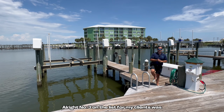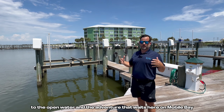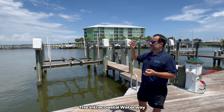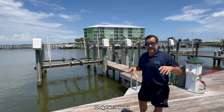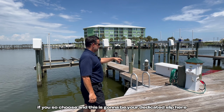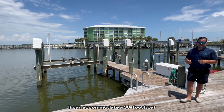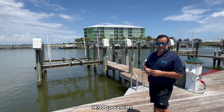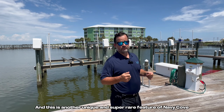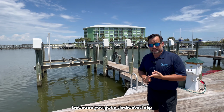All right, number 3 on the list for my clients was the ease of accessibility to the boat, to the open water, and the adventure that waits here on Mobile Bay, the Gulf of Mexico, the Intercoastal Waterway, Fish River, Magnolia River, Dolphin Island. I mean, you've got a lot of area that you can explore if you so choose. And this is going to be your dedicated slip here while you're on vacation. Number 47 can accommodate a 36-foot boat, 14,000-pound lift. And this is another unique and super rare feature of Navy Cove, and why so many boaters and fishermen love it, because you got a dedicated slip.